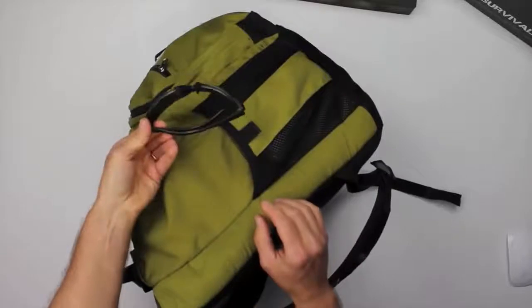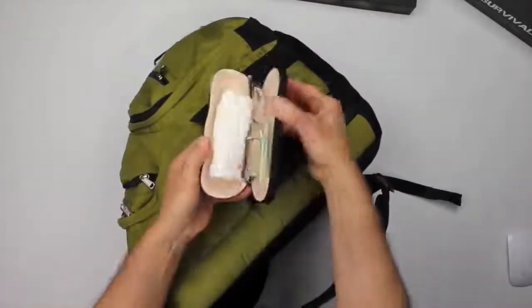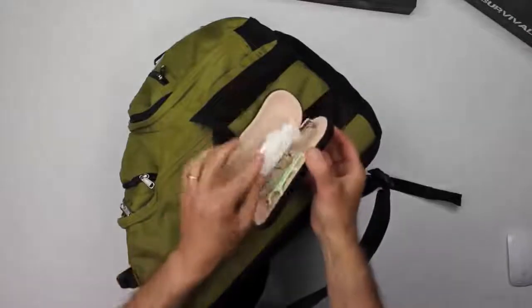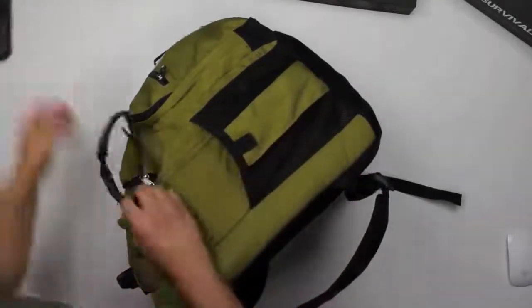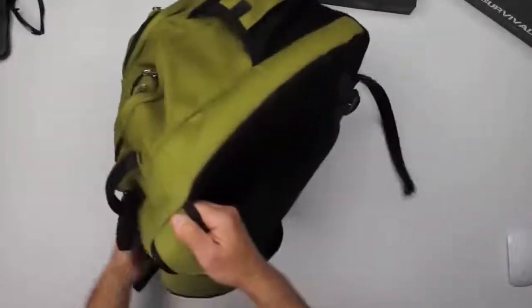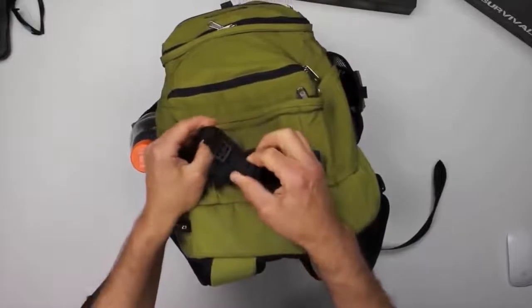And on the other pocket over here, got my trusty sunglasses, of course, and I've got my glasses case here, glasses, floss, contact case. All right, let me just throw this stuff over there. Now on top, of course, I've got my paracord bracelet.